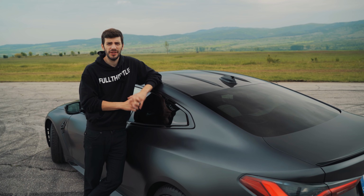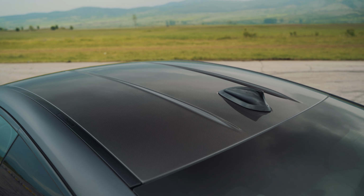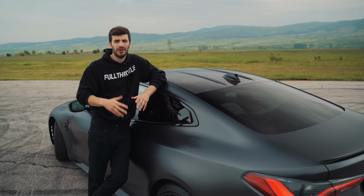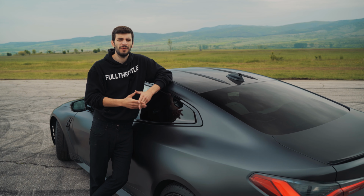Another pretty cool detail about the BMW M4 is this carbon roof, which is standard, but you do get these aerodynamic creases on it, which only shows that every panel on this car is made to be functional.